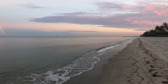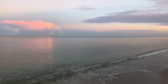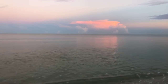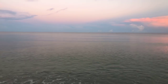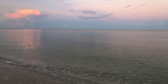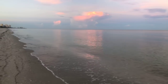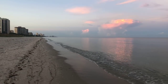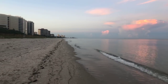Gorgeous. Happy Wednesday, everybody. Again, expecting a high of 90 today. Right now it's about 78 degrees. The sign at the gate says the water temperature is 85. It sure feels warmer than 85 degrees in that water. Beautiful, isn't that gorgeous, those clouds? The only thing that spoils it's all those condos.